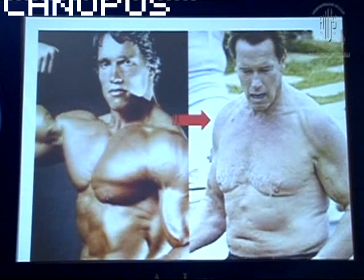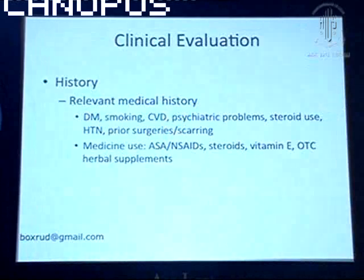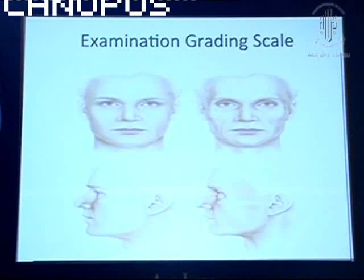So there is a deflationary process, but there's also a gravitational process as well. And this is very complicated, and we'll hear many more studies in the future. But when you're dealing with someone who wants cosmetic, you really have to do a history, just like anything else, any diagnostic criteria that you're doing. You want to know, are they a smoker, diabetic, hypertension, are they on aspirin, steroids, vitamin E, etc.